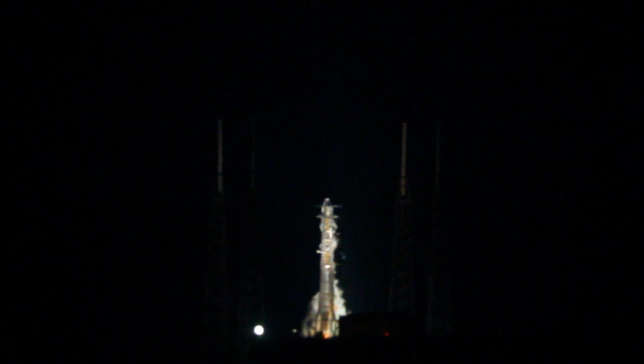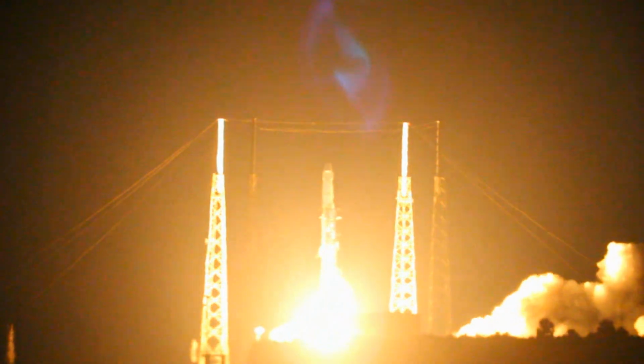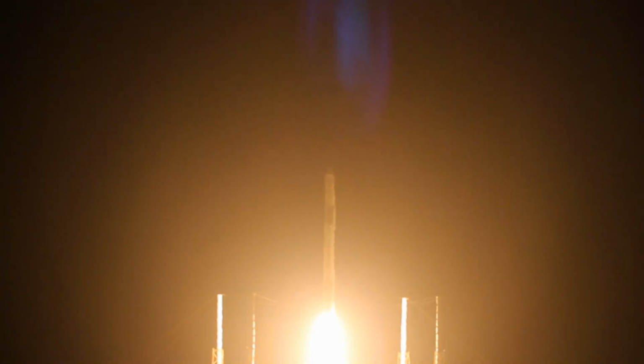10, 9, T-minus 8 seconds. 7, 6, 5, 4, 3, 2, 1. Up, there it goes. We have ignition and liftoff. The Falcon 9 rocket powers the Dragon spacecraft toward the International Space Station, laden with new research for the multinational crew.